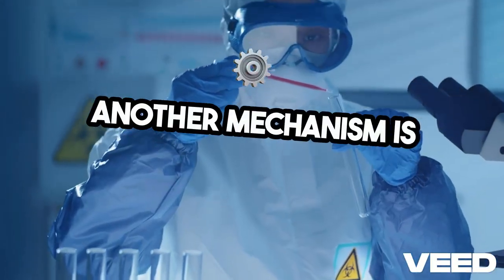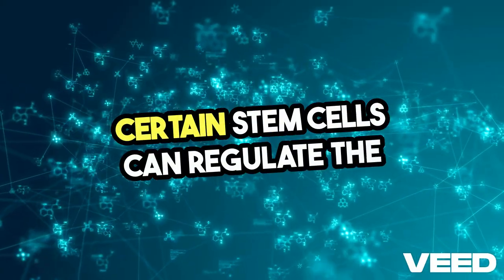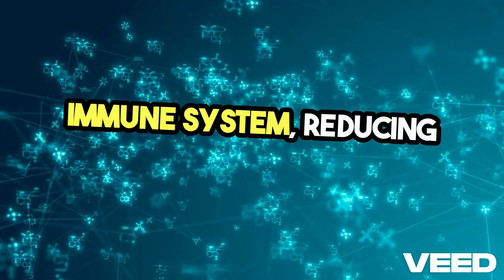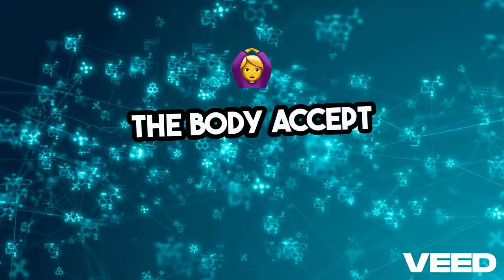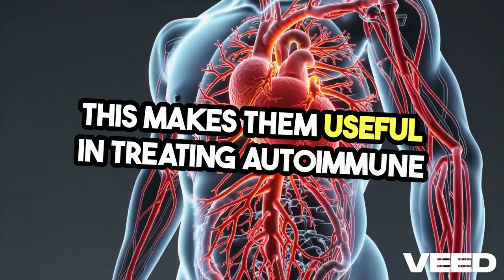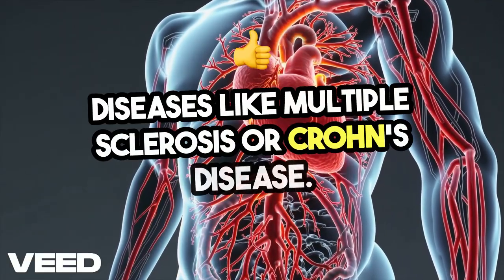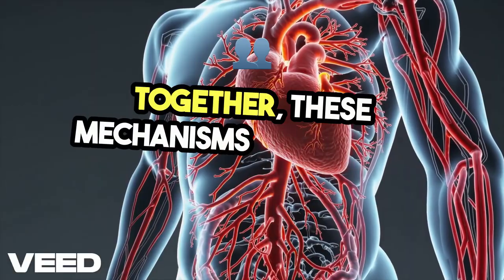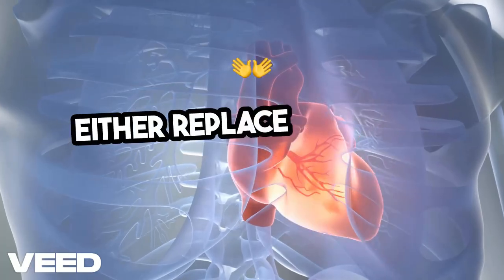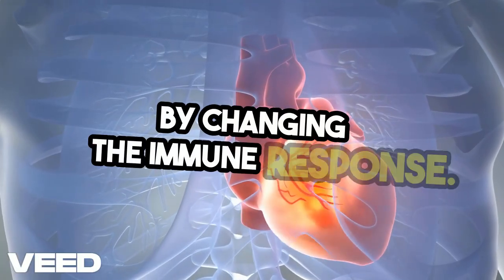Another mechanism is immunomodulation. Certain stem cells can regulate the immune system, reducing inflammation or helping the body accept transplanted organs. This makes them useful in treating autoimmune diseases like multiple sclerosis or Crohn's disease. Together, these mechanisms allow stem cells to either replace damaged cells or support healing by changing the immune response.